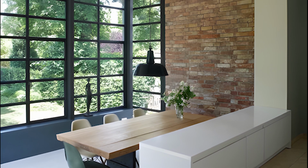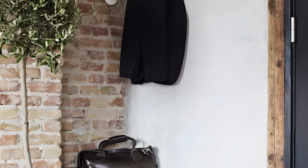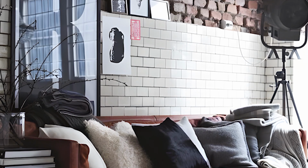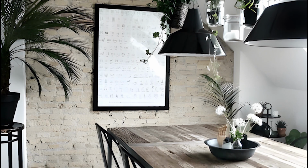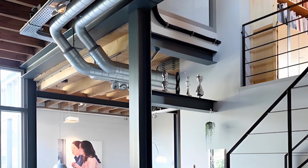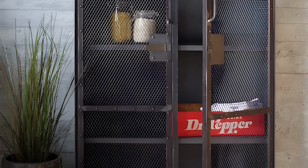Eight. Celebrating the imperfect, beauty in the worn and weathered. Modern industrial design embraces the beauty of imperfections. Don't shy away from exposed brick with chipped edges or a reclaimed wood table with a weathered surface. These imperfections tell a story and add a touch of authenticity. A vintage metal cabinet with a coat of chipped paint or a well-worn leather armchair can add character and depth to your space.